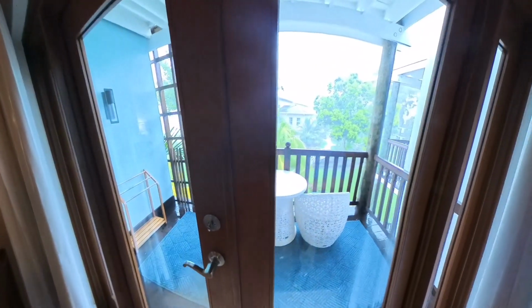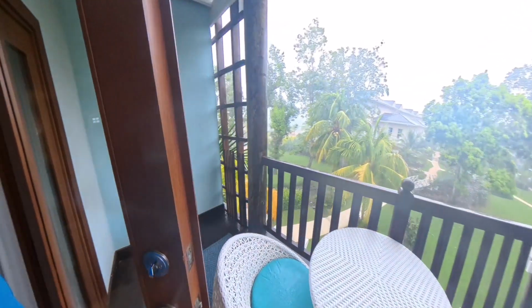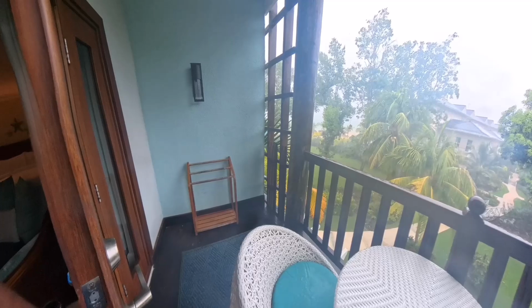Okay. It's raining right now, so I'll probably try to do the balcony a different time, but I'll take it out here just so we have some on camera. But nice little balcony, and we can see the beach from here. I'm not gonna go too far out because I don't want to get drops on the camera lens.